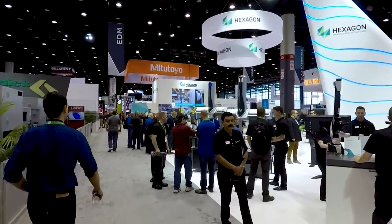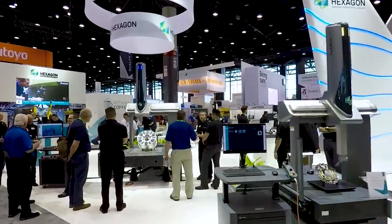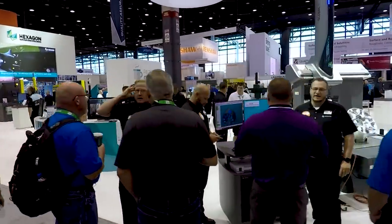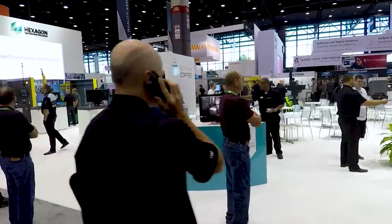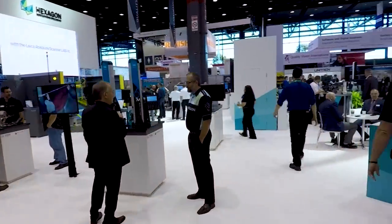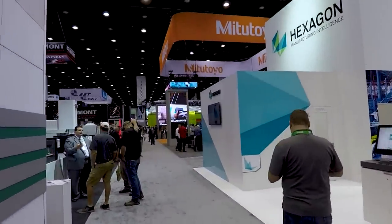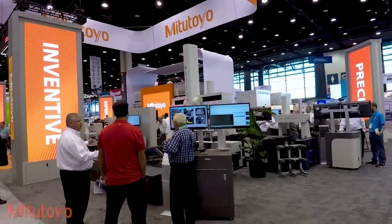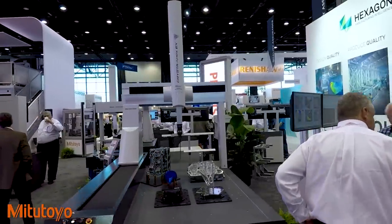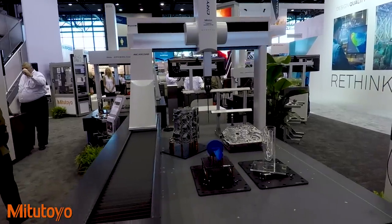Quality control. CMMs are on the list. Hexagon acquired Brown and Sharpe. So to me, it's still a little bit of a different name, but a big player for sure. Zeiss, big player. And let's go look at Mitutoyo. My goal here is to look at microscopes. Look at the size of this. Holy cow. That's amazing.